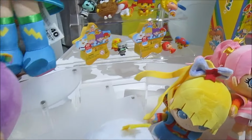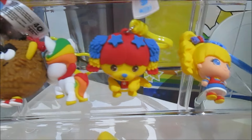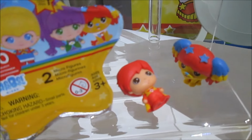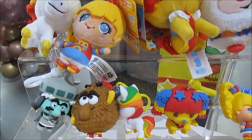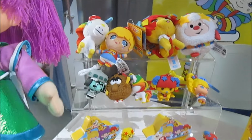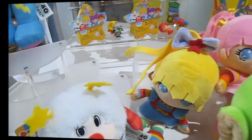Rainbow Brite is getting the same treatment. So little mini bag clips, a bunch of little mini figures, blind figures. So cool. So cute. We love what these guys are doing with these licenses. We're looking for this stuff all the time, and we see it on our toy hunts. Always on the hunt for this stuff, so super exciting that there's so much more coming.